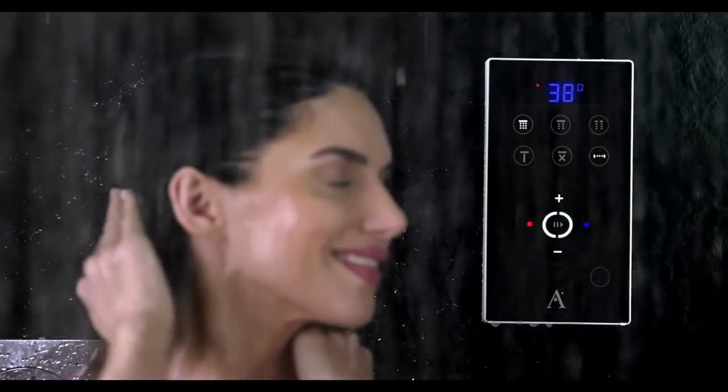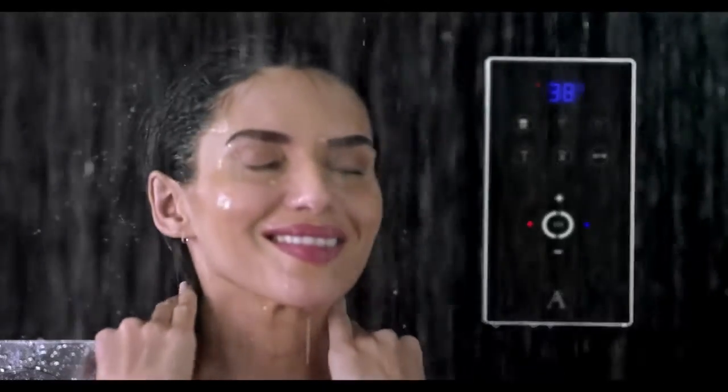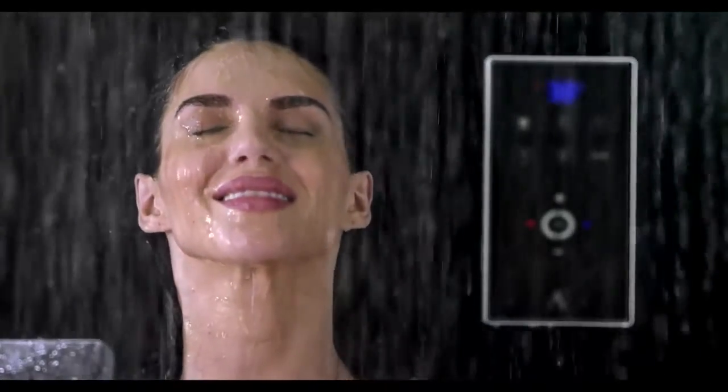RT Showertronic iV6. The best technology for an unmatched showering experience.